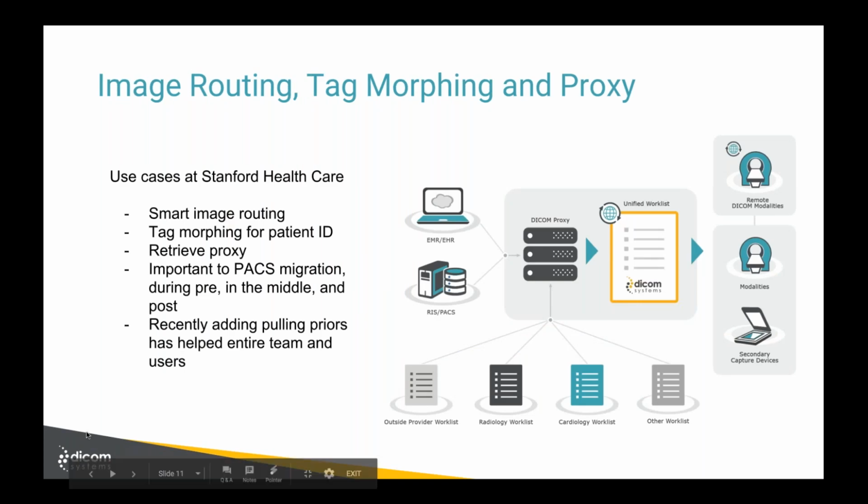So I think, Taylor, are we ready for the next one? Yeah, I was going to have Trevor talk a little bit more about how Stanford Health Care uses image routing and tag morphing. Sure.